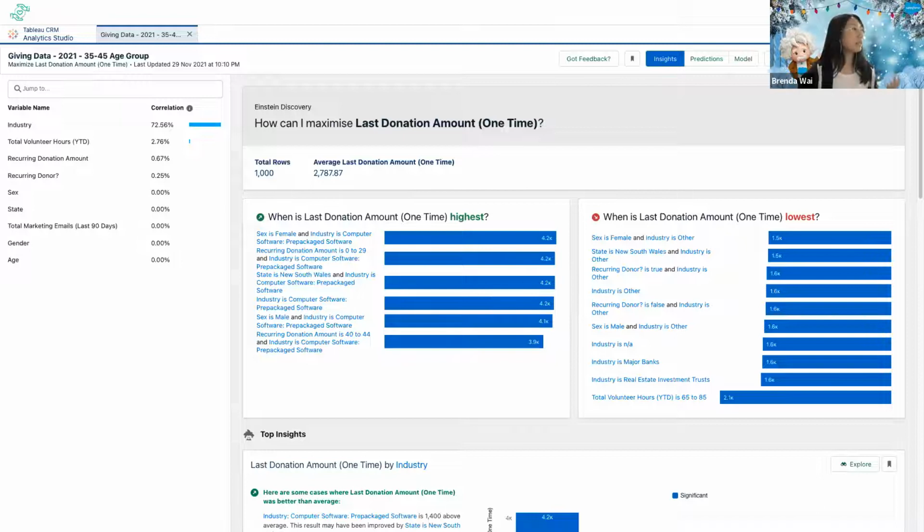And in this instance, it helps me understand ways in which I can maximize the donation amount as I go through. What this story does is use statistical modeling as well as machine learning to collect all the data across different systems and produce a report trend like this. And this analytics shows us what happened based on the historical data that we have.